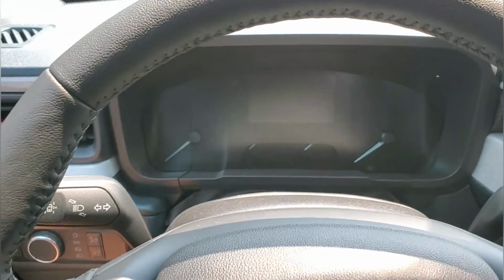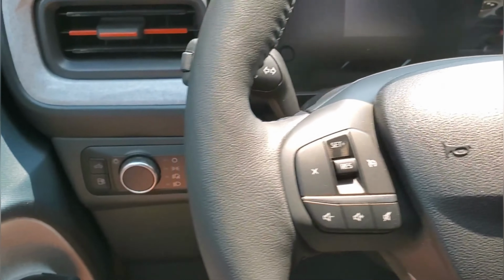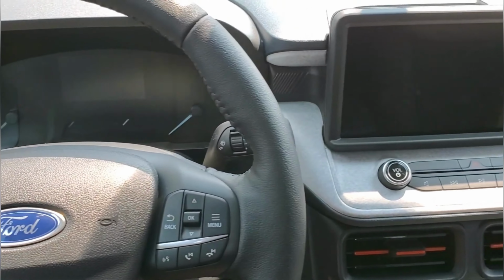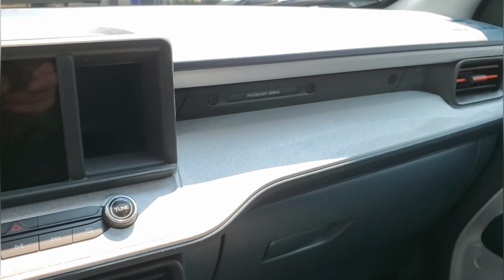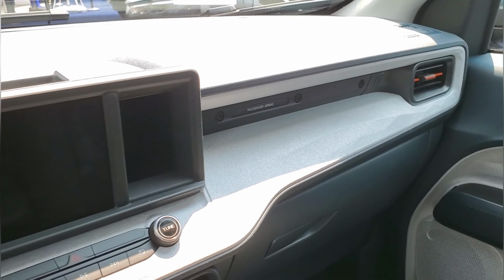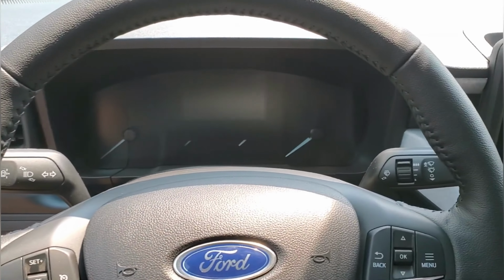Has a tilt, telescopic steering wheel. Steering wheel set up nicely. The light controls are right there. And the dash trim is almost like cabinet or like tiling in your bathroom or something. It's pretty cool.